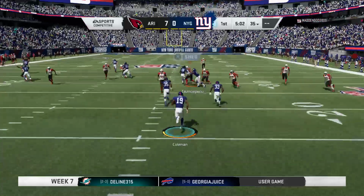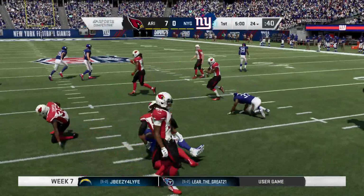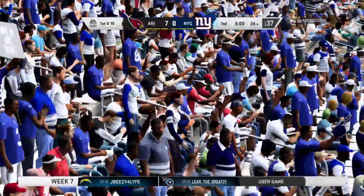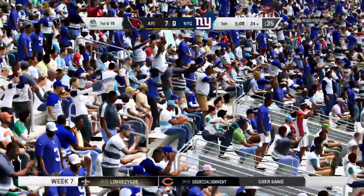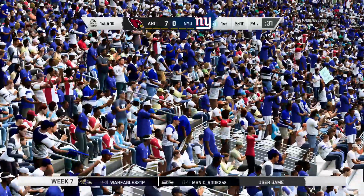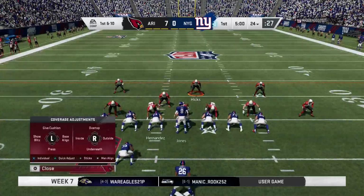This one fielded at the 5. And a pretty good return here. He'll be stopped just shy of the 25 at the 24-yard line. Jones and the Giants now with a 1st and 10 at their own 24.